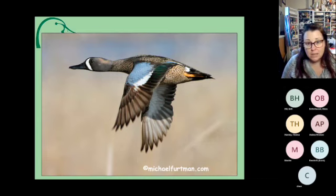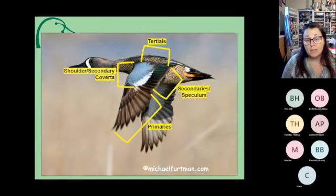This is a blue-winged teal, and I just wanted to show you these different parts on a full duck rather than just the wings, so you can tell, okay, the tertials are closer to the body of the duck, and those shoulder ones, you can see where they are relative to where the duck's head and tail are. So yeah, the primaries are those long flight feathers that are really strong.